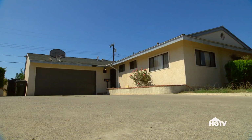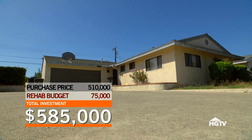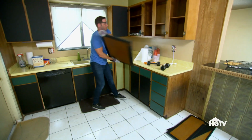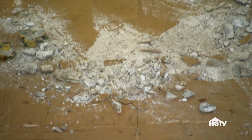After some back and forth with the seller, we finally bought the house for $510,000. So with the $75,000 rehab estimate, we're into this house for $585,000. In this area, the market is really tight right now, so if we want to make a profit, we have to move really fast.